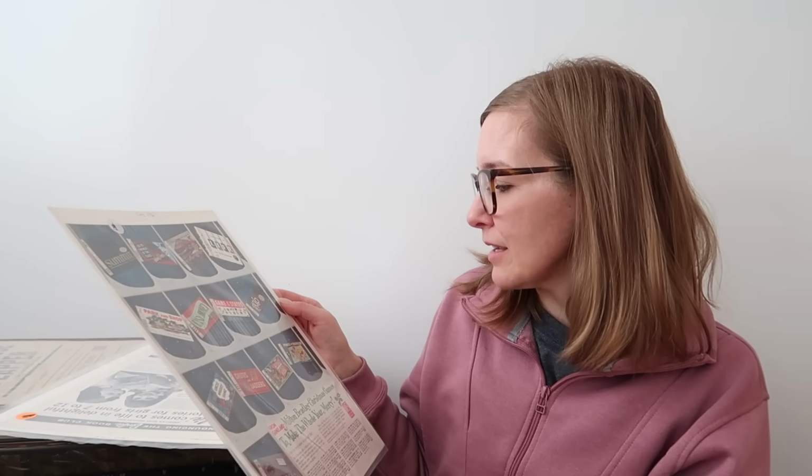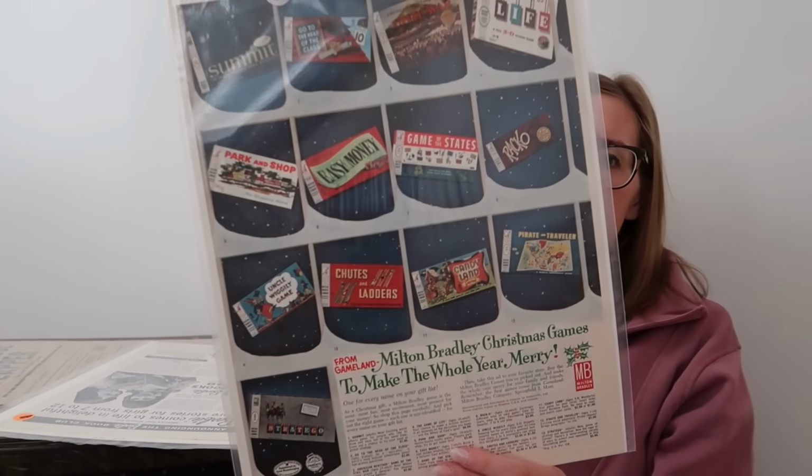It's fun all the way on US Royals, America's finest bicycle tires. Here we have one that is in color. Milton Bradley Christmas games to make the whole year merry. Summit, Go to Head of the Class, Civil War, Game of Life, of course, Uncle Wiggily, Chutes and Ladders, Candyland, that's a great game. Pirate Traveler, I don't believe I've ever seen that one. And this was from December 1961.